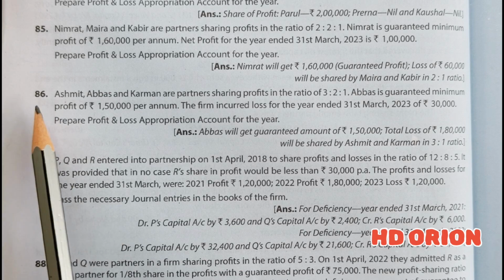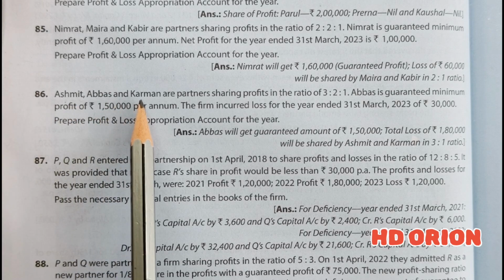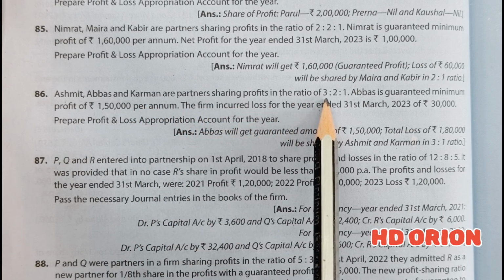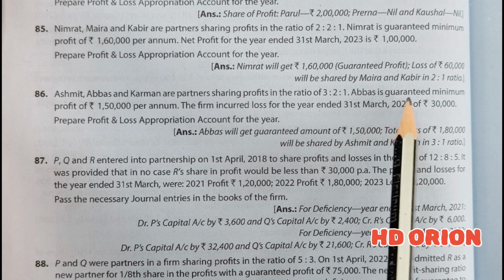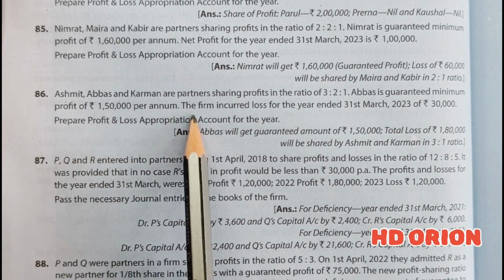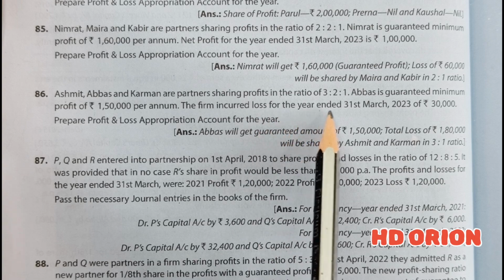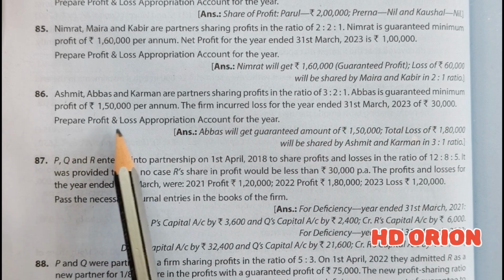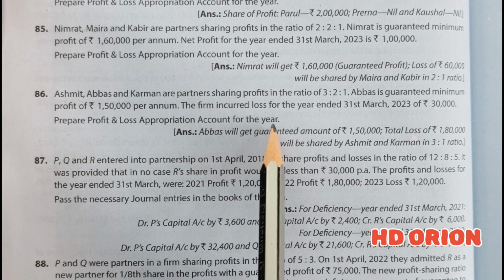Now let us see question number 86. Ashmit, Abbas and Karman are partners sharing profits in the ratio of 3:2:1. Abbas is guaranteed a minimum profit of rupees 1,50,000 per annum. The firm incurred loss for the year ended 31st March 2023 of rupees 30,000. Prepare profit and loss appropriation account for the year.